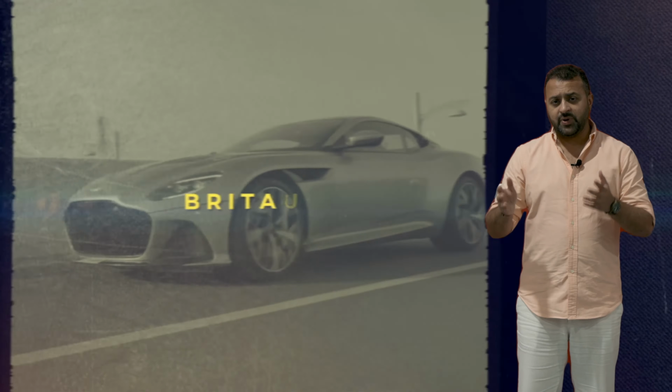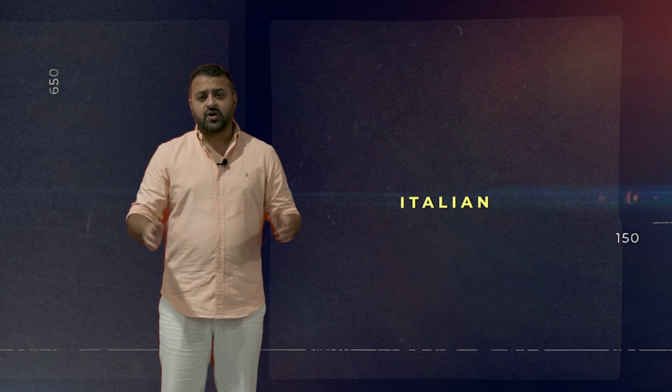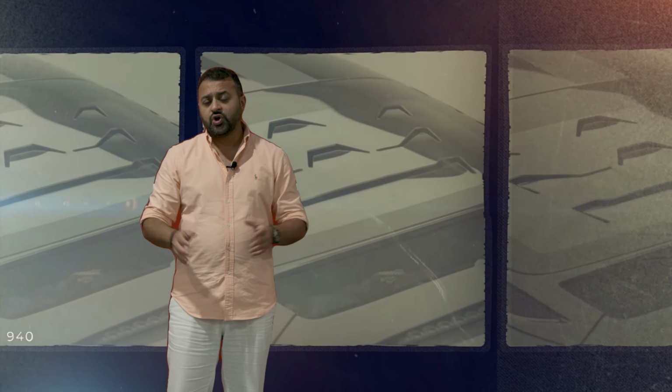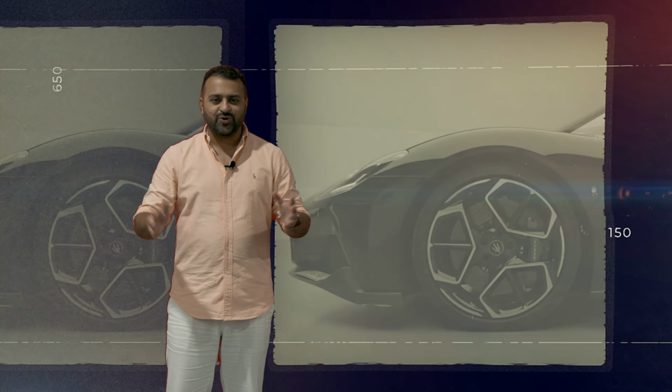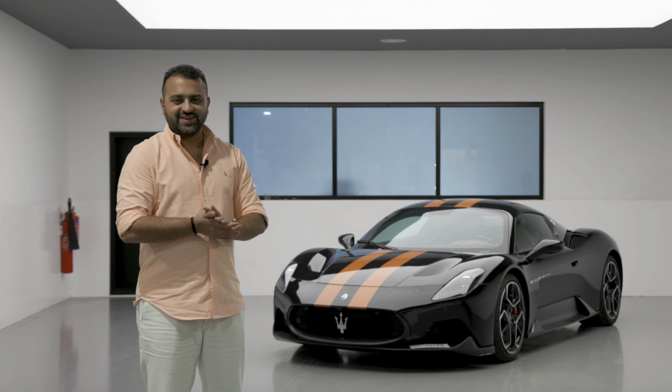If you are in the market for a brand new sports car, there are quite a few options from Britain, from Germany and from Italy. But very few cars had this kind of excitement. This particular car generated so much hype and excitement around it because it was a brand new launch from this particular brand after many years. Say hello to this, the brand new Maserati MC20.